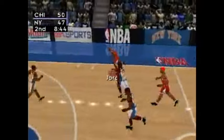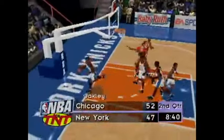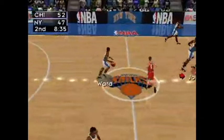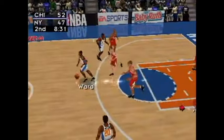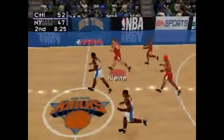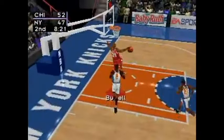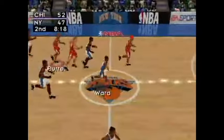Number five. Number 23 makes the lay-in. Inbound pass to Ward. He fakes. Ward drives the three. He misses from the outside. From half court to Burrell. Could not get it to fall.